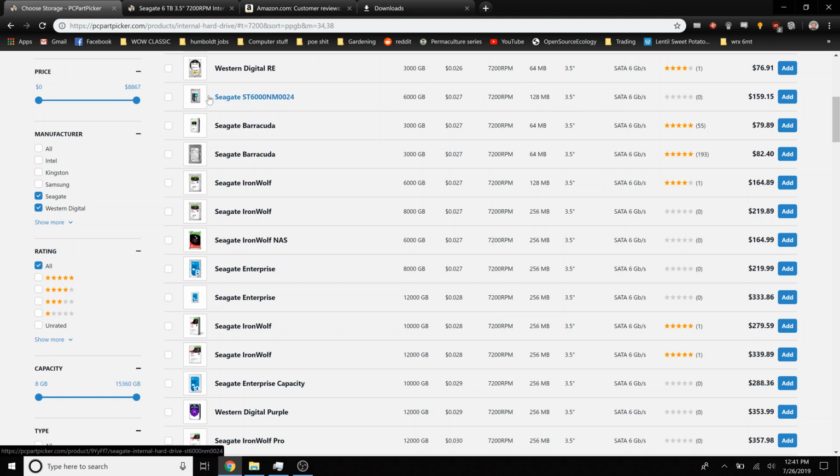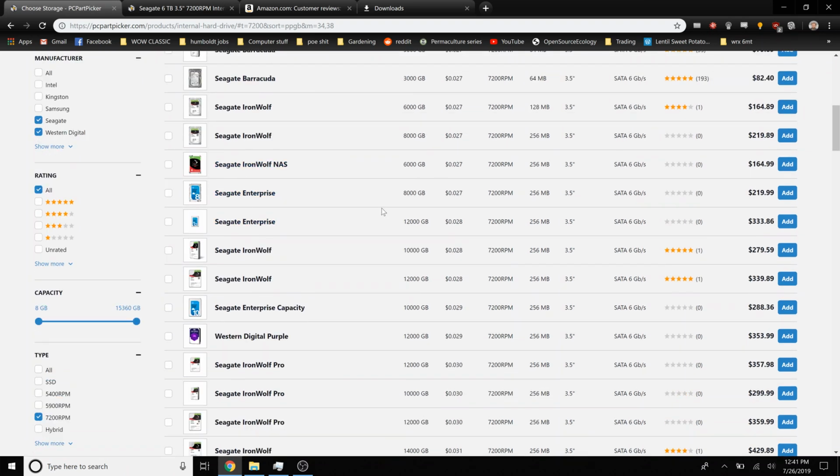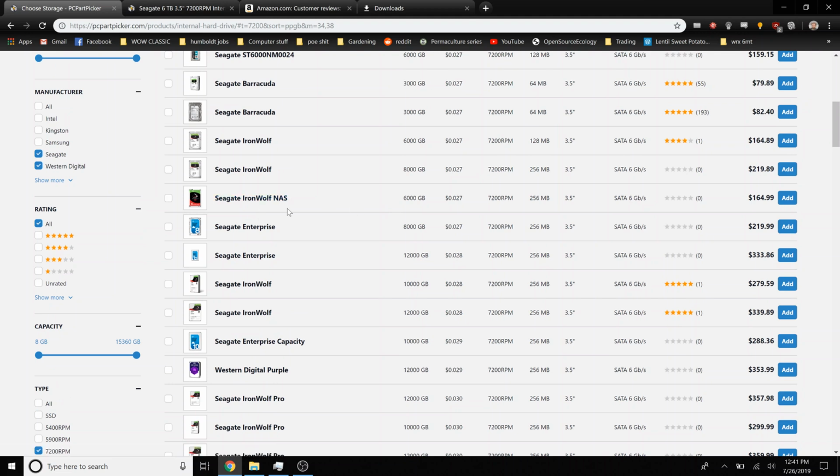A little bit rambly here, sorry. You want to pick a good hard drive, this is how you do it. Search by 7200 RPM, do a little bit of research, make sure that you're not going to get a used drive and spend like $300 and get somebody else's old drive or a rebuilt drive or whatever.